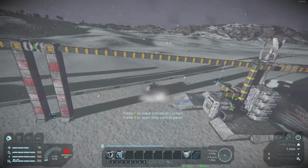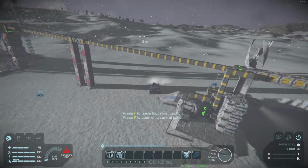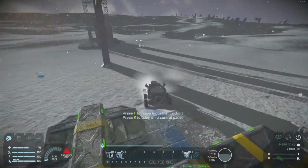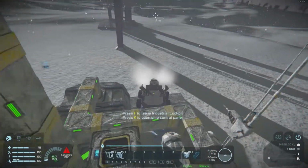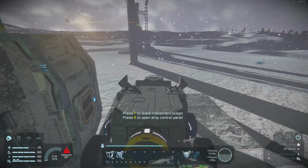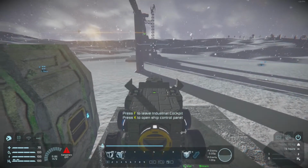Okay, so I'm going to, for the time being at least, take advantage of the basic assembler that is just over here at the iron mine, and lay out another sort of platform, not unlike we did.